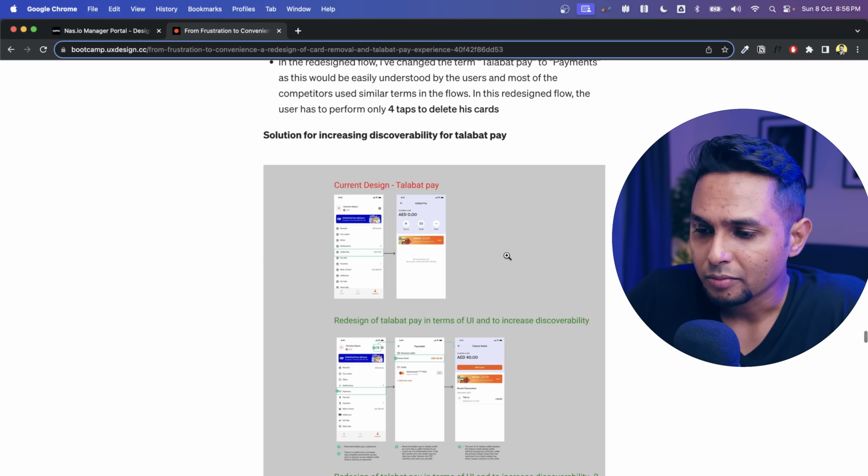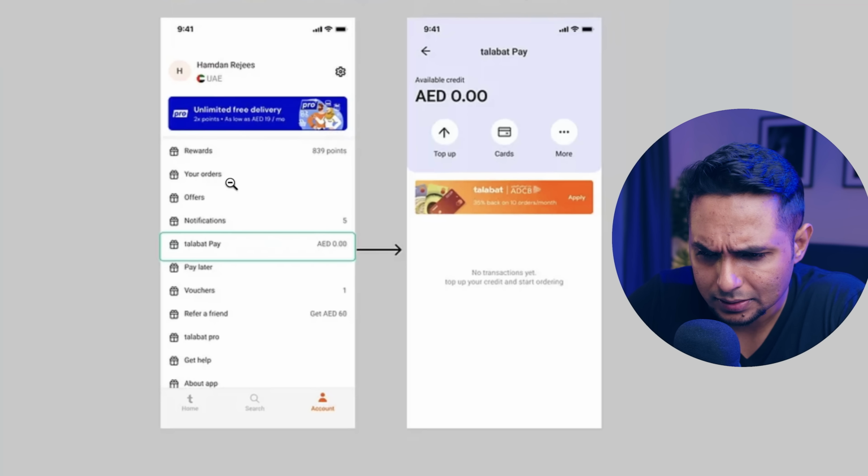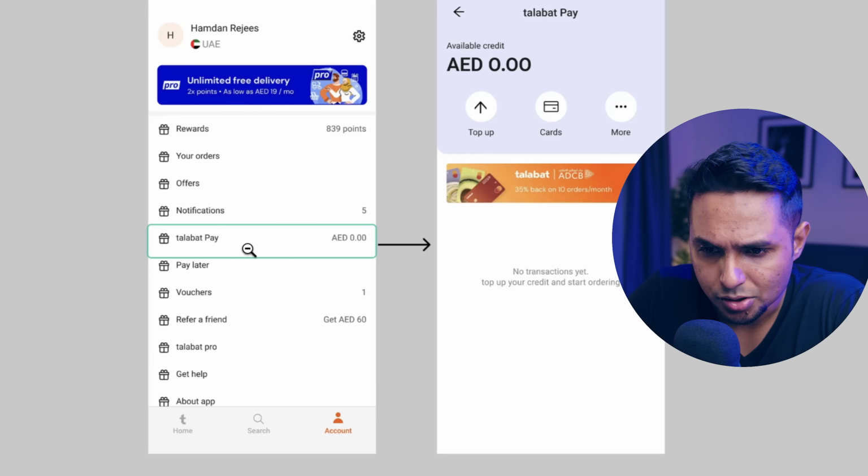Solution for increasing discoverability for Talabat Pay. Let's see. I'll zoom in. Current design. This is how Talabat Pay is. So Talabat. Okay, let's quickly have a look at what else is there. The screenshot is a little pixelated, but we'll try to understand. Rewards, your orders, offers, notifications. There's Talabat Pay. Pay later.